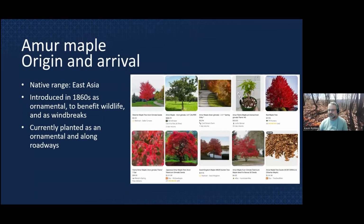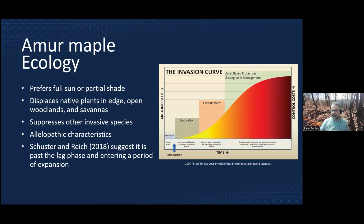The native range for this species is East Asia, introduced originally in the 1860s as an ornamental, for benefits to wildlife and as windbreaks. And it is currently being planted as an ornamental and along roadways in particular. So this one is still out there and being sold. Prefers full sun, partial shade, displaces native plants, suppresses even other invasive species in some research that is out there.